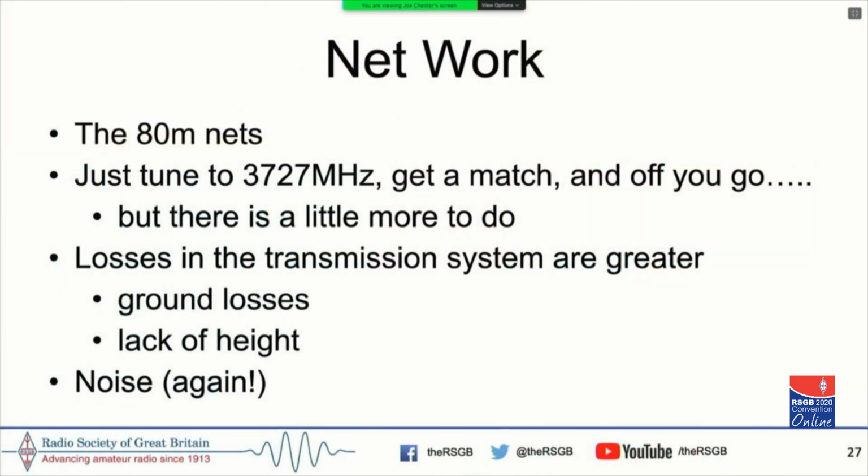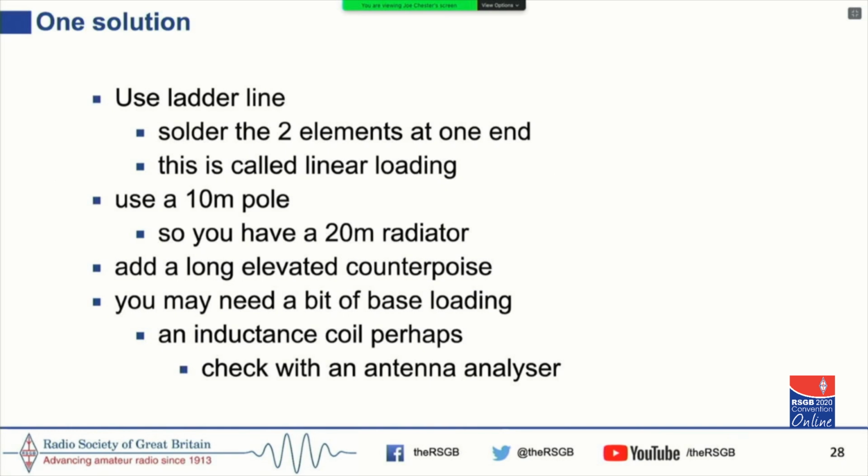The problem with 80 meters is that it's very, very difficult to get an 80-meter antenna up half a wavelength, because half a wavelength is 40 meters high. So most people tend to rely on compromised antennas again. And of course, the noise problem is worse on 80 meters, and VDSL is particularly bad down there.